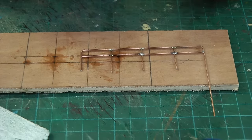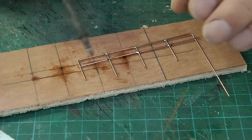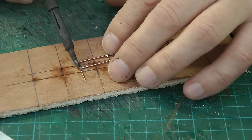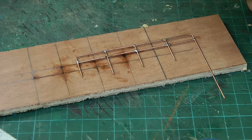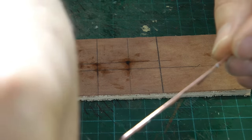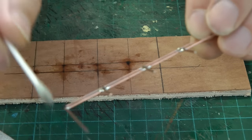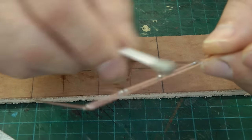Once you've done one side, you've got to flip it over and do the other side, because you're only relying on the copper coating to adhere to the edges. So it's a must that you do both sides of the fence. And I just used some thinners for degreasing. Basically, you need to take all the flux off, so just a little bit of thinners, and then it's ready for painting. That's one down, one more to go.